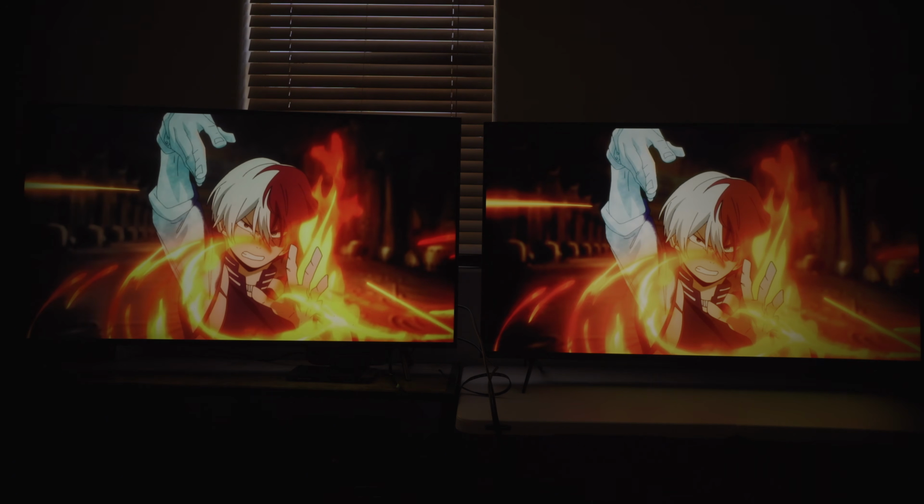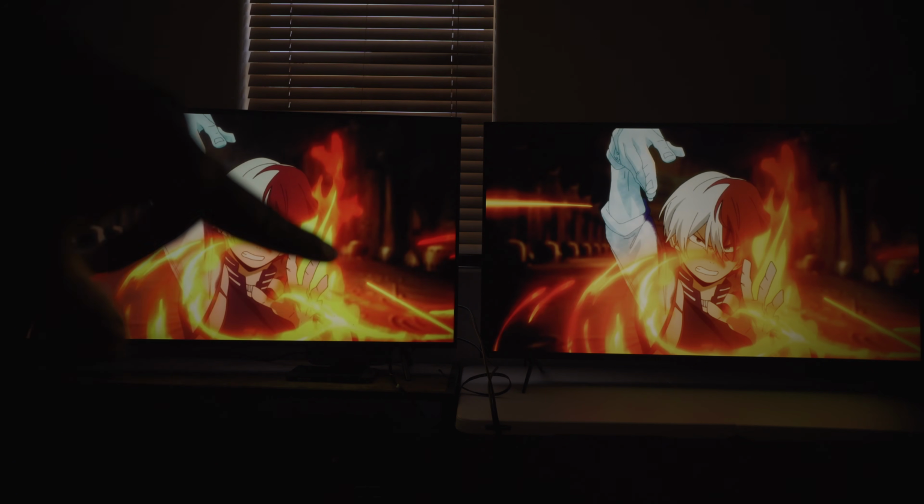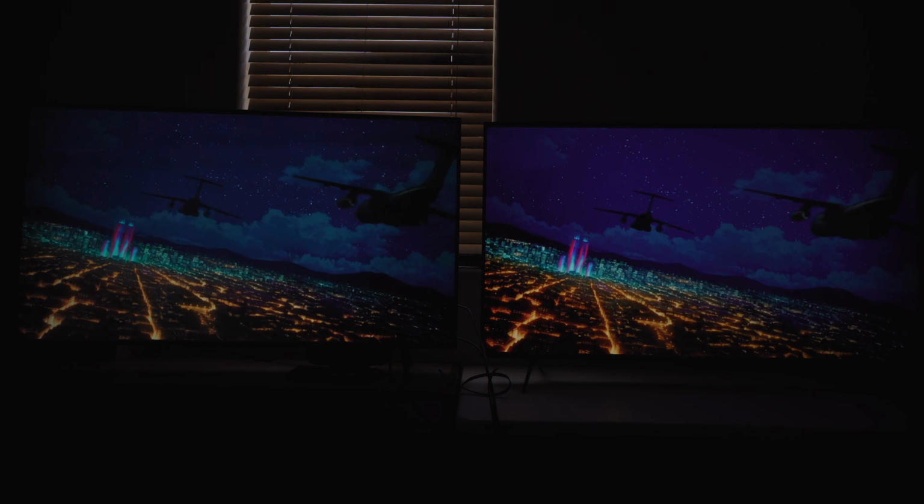So an example is this right here, how you have a particle effect in the background that goes up like that. But if you look on the other side on the TCL, you can clearly see it's just duller, dimmer, and just doesn't make sense. And that's the part that I really just don't like, if I'm being honest, because that's a downside.